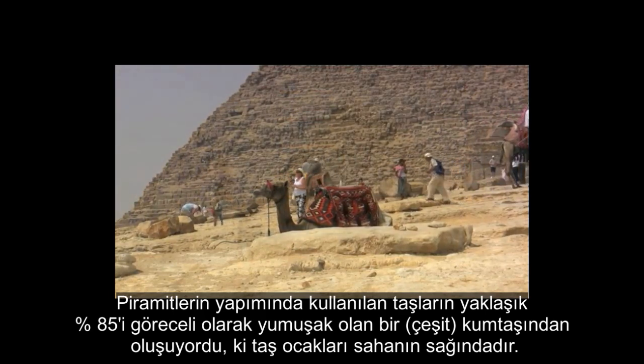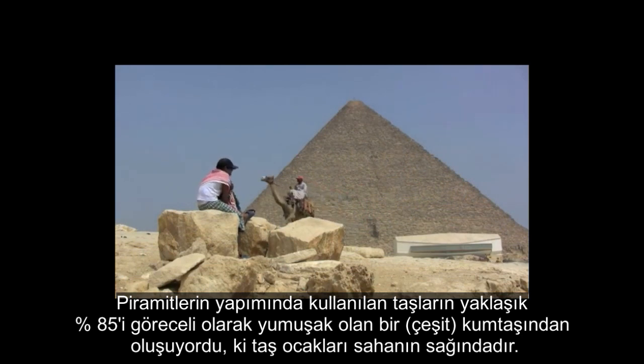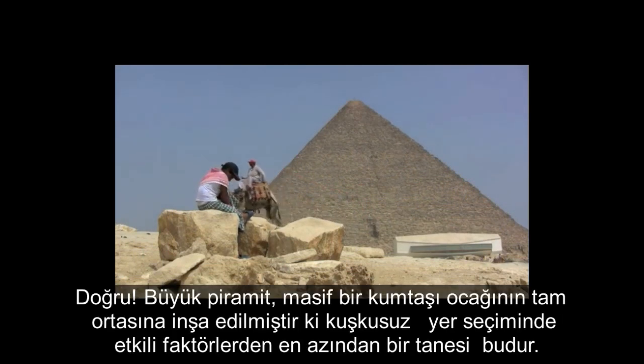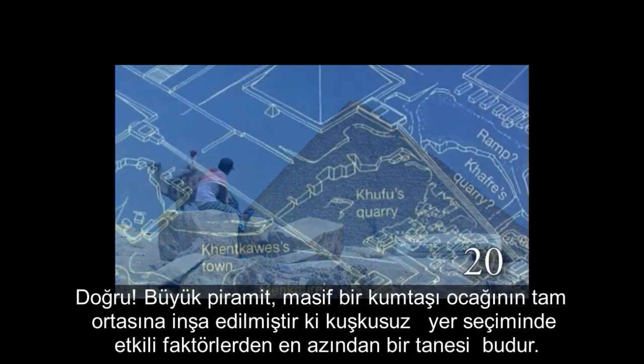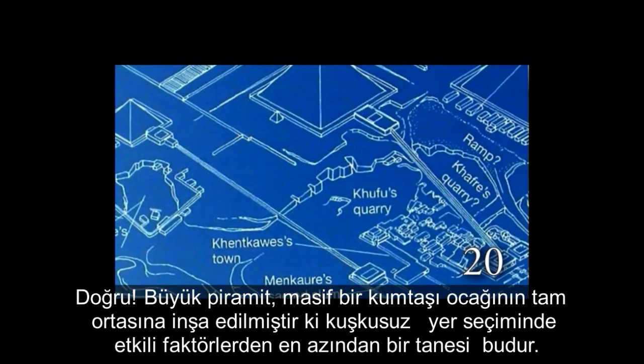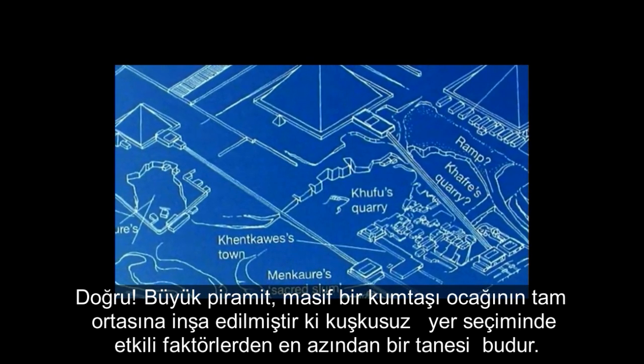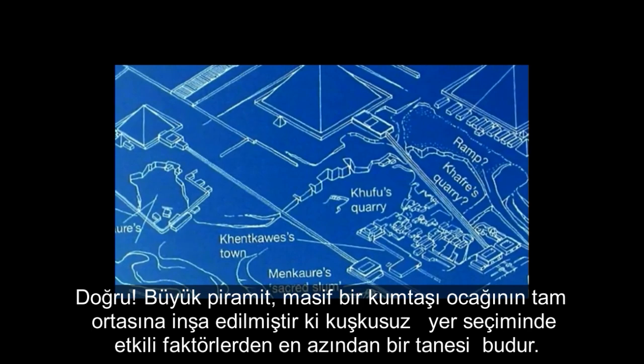About 85% of the stone used in the construction of the pyramids was relatively soft sandstone, which was quarried right on site. That's right, the Great Pyramid was built right in the middle of a massive sandstone quarry, which was no doubt at least one factor in choosing the location to build it.